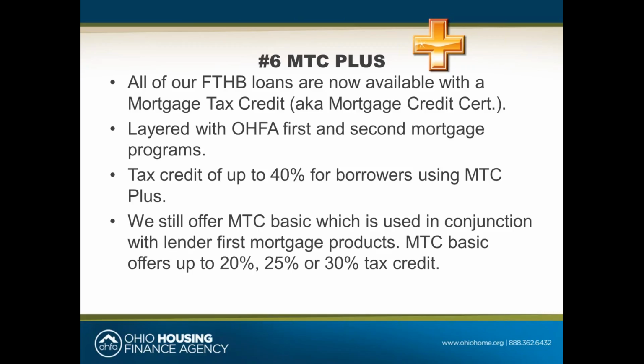Well, now that we got out of the bond market for a little while, and we moved into the TBA market, we could then start layering them with our product, which is where the MTC Plus comes in. And the plus is you can use our first mortgage, our first and or second mortgage. You can do it assisted or unassisted, and you can layer the MTC on top of it to give the borrower a tax credit of up to 40%. And that's the MTC Plus. The plus is that you get to layer it with all of our products. And it's really gaining a lot of popularity.